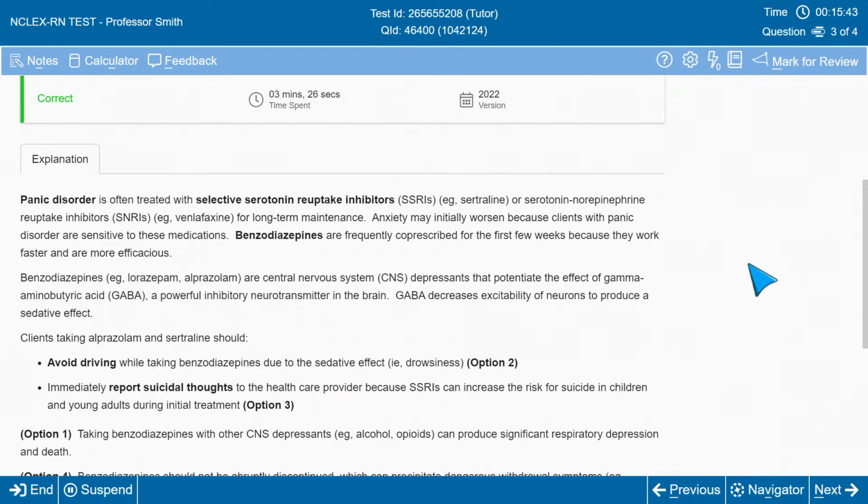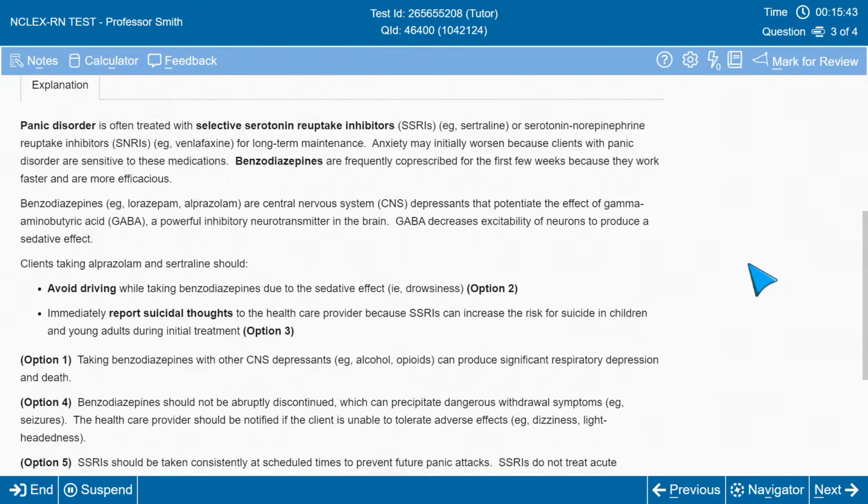So if a client takes the benzodiazepine one day but not the other, are they still going to have the effect, or do they have to take it that day to get the effect? A benzodiazepine would have to be taken that day to get the effect. They're used in the acute treatment of anxiety, so it's not something that should be taken over long periods of time. We'll talk about this more in a little bit as well.